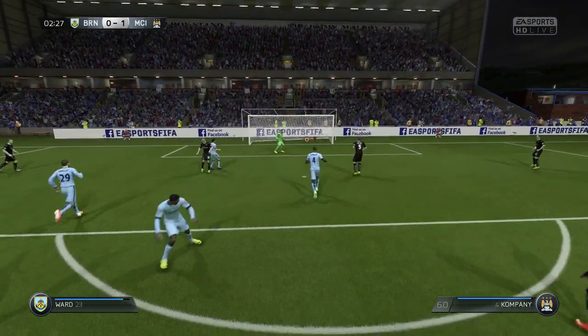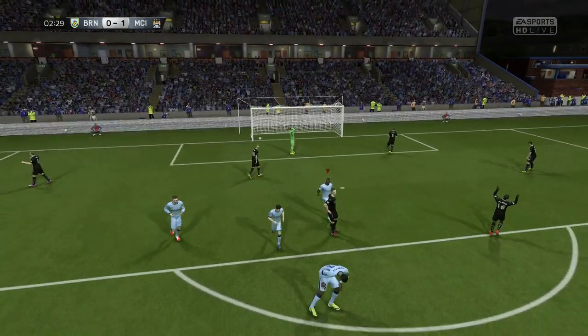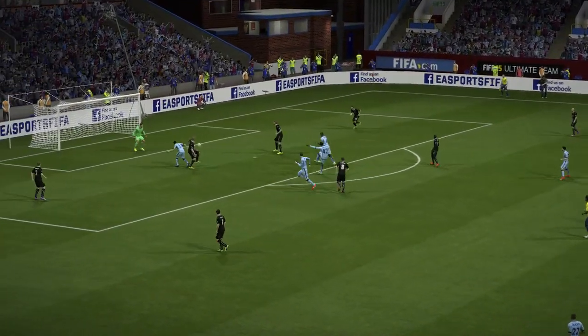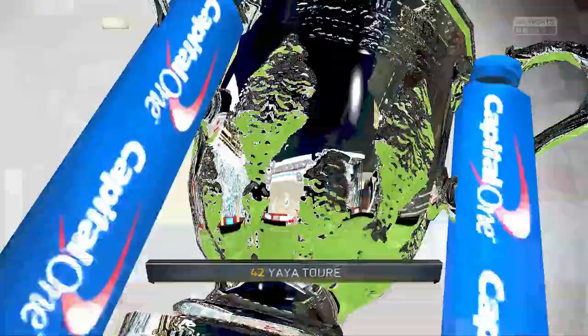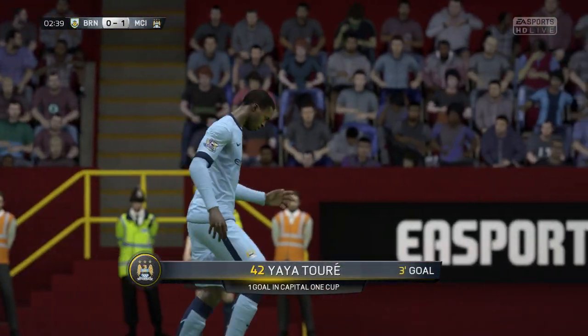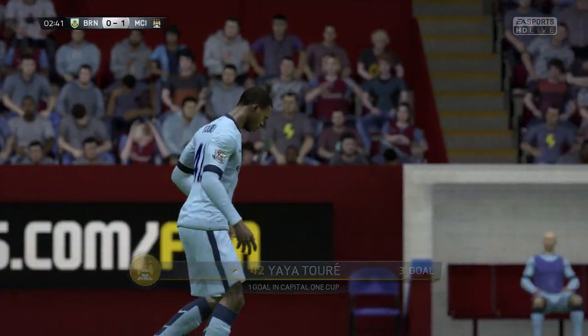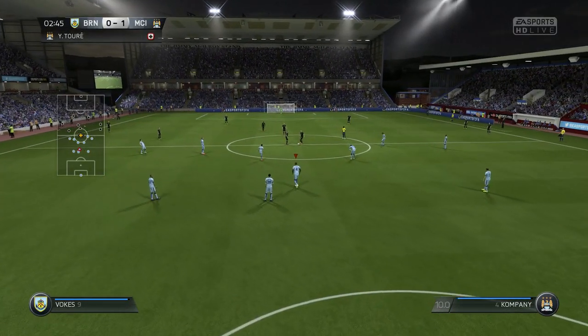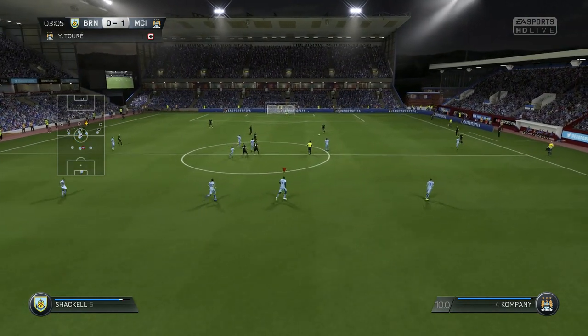And it's in the net for the goal! A goal from Yaya Toure, and he knew exactly where the keeper was there. He knew he didn't have to hit it particularly hard. Well, we've got an early goal in this match. In the third minute, Barnes.